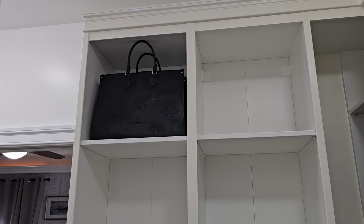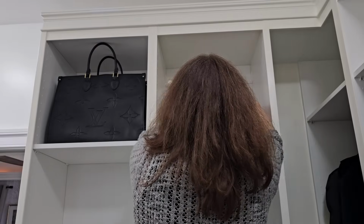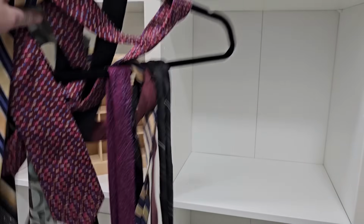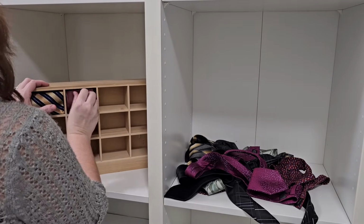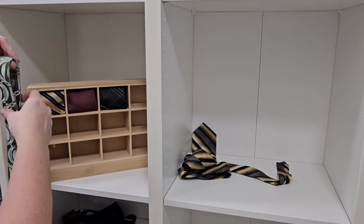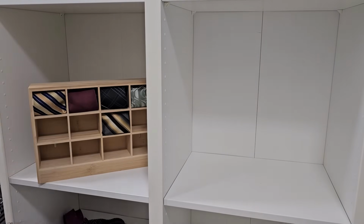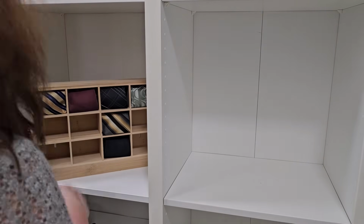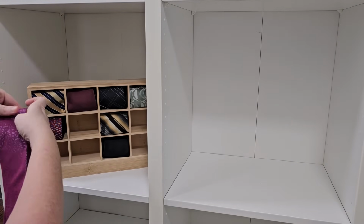For right now, I'm just putting in my bigger handbag and my little Louis Vuitton box. I bought myself a Louis Vuitton wallet for my 35th birthday a couple years ago, and I kept the box since it was the first thing that I had bought from them. I love this little tie organizer that I got from Amazon for my husband versus having the ties just look like a hot mess. I did look at a tie carousel, but I really do prefer having them out on display.